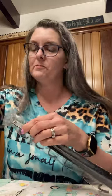Get my scissors here. Open it up here. That's the very good side. I still got all my Easter stuff. I need to put all my Easter things away. I'm tired of looking at the Easter stuff. I need to put it away.